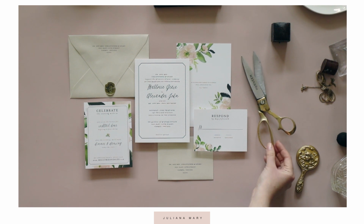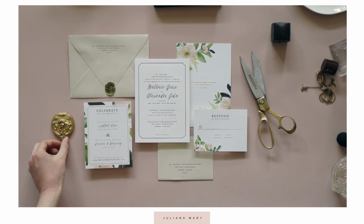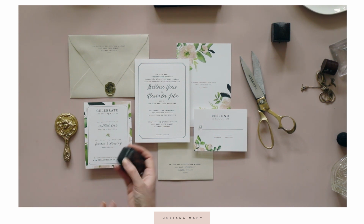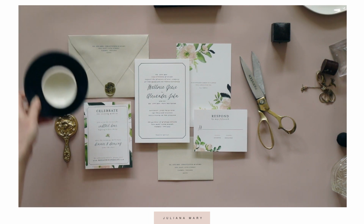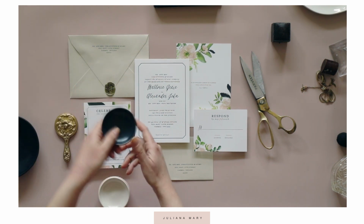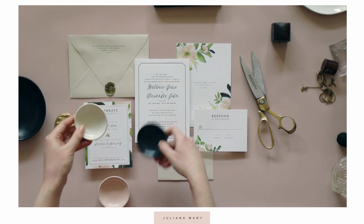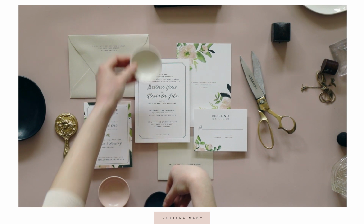I just got these beautiful gold scissors. I really love these. So I want to make sure I balance out the gold. I think I'm going to do more of a color palette of gold and blacks. So I have all these little fun dishes of various sizes, which gives me more options of what to work with.